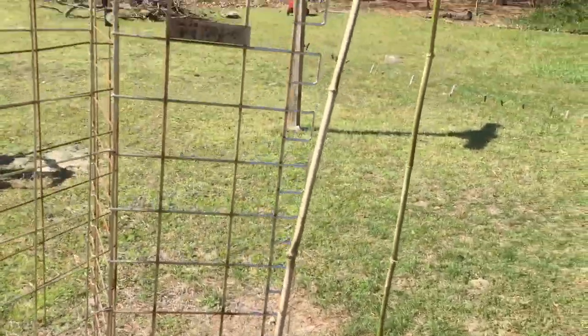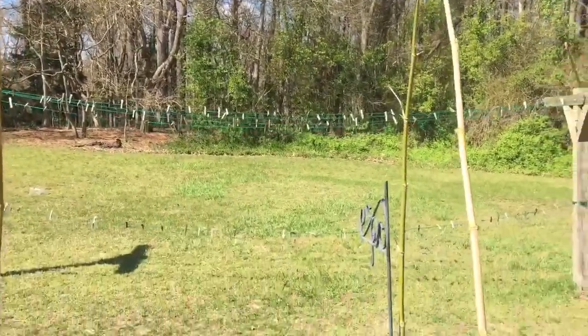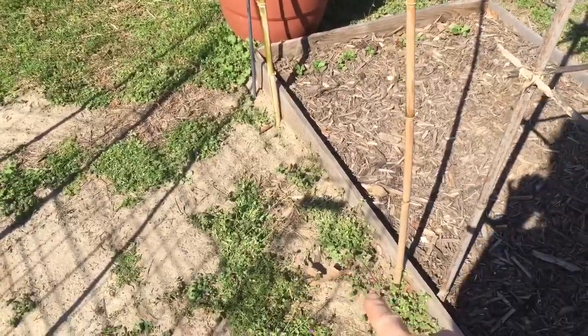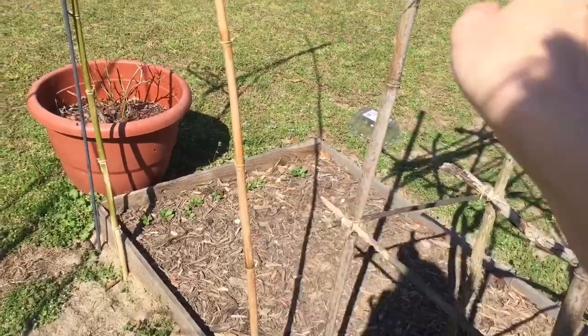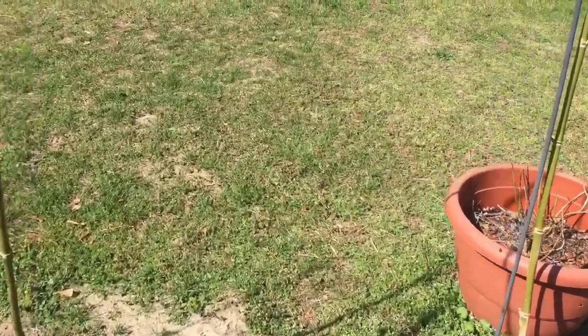This arch is going to have morning glories on it. Got a couple of varieties, so I'm gonna plant them on the outside of the garden bed and just keep after them and make sure they don't climb on the tomatoes, and just let them arch over that.